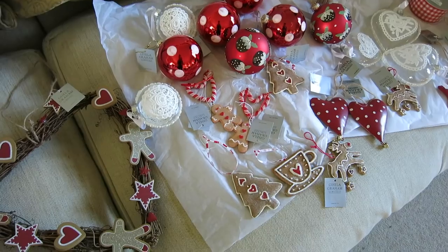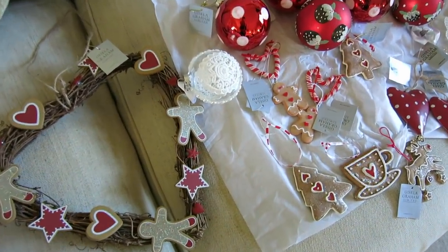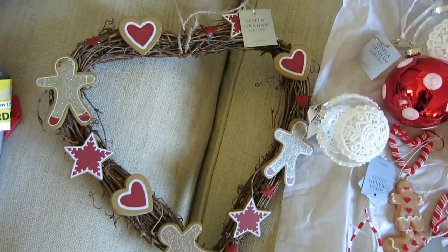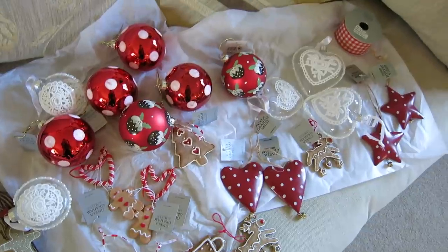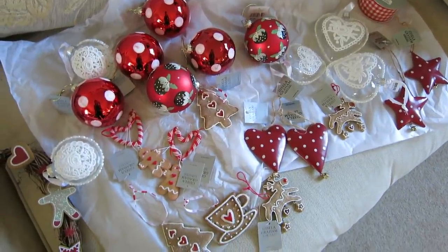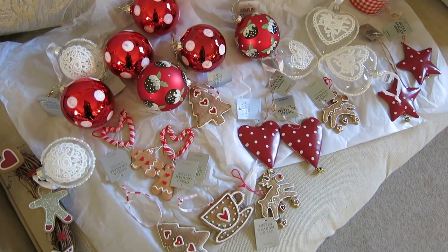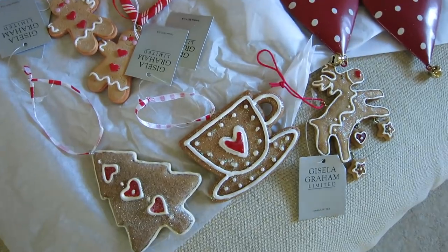Yay! So we've got back from the garden centre, and I've got this wreath, which I thought was really cute, and it's got little gingerbread men on it. And these are the decorations that I've bought for the tree. Now, I have never bought Christmas decorations before. I've always just put the decorations on the tree that we've had since I was, like, six. So I thought it was quite nice to just get some new ones.